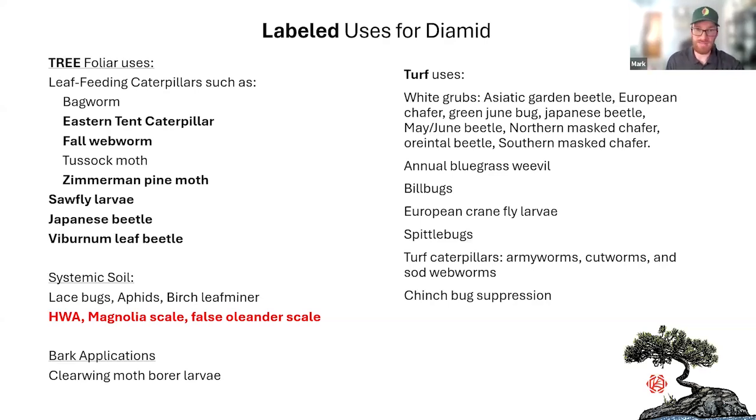But for those of us who do have this available to us as a tool, which is the vast majority of us, there are a lot of use cases for this. As I mentioned, with turf, we have quite a lot of pests that are listed on the label. Same thing for our tree and shrub foliar uses. And there also are, once again, systemic uses that we could potentially be using this stuff for as well. Those pests in bold are what are specifically on the Diamid label, and are not found on other labels, other formulations of this product. So things like Eastern tent caterpillar, Zimmerman pine moth, Japanese beetle, etc.